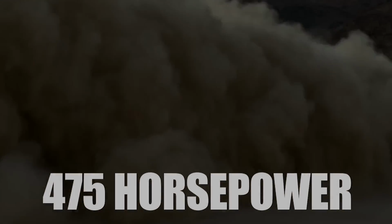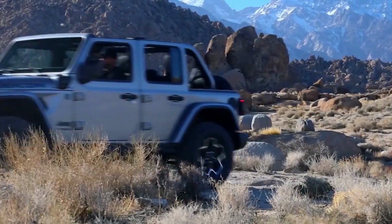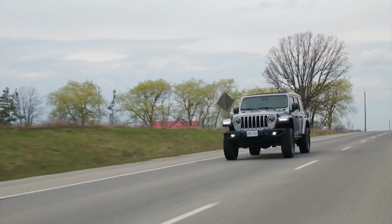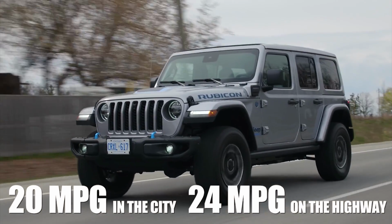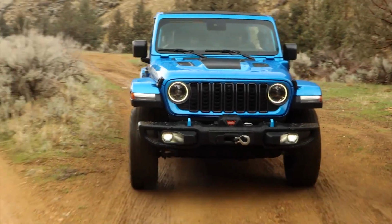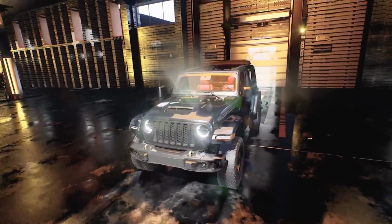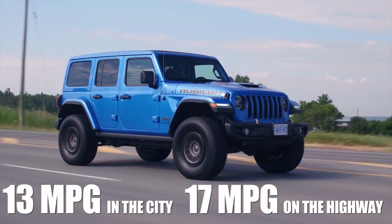Now let's say a few words about fuel economy. The 4xe won't impress you with 20 mpg combined, but on the other hand, it offers 21 miles of range and 49 mpg equivalent in the EV mode. For comparison, the base V6 can return up to 20 mpg in the city and 24 mpg on the highway with the automatic transmission and mild hybrid system. The Turbo 4 is even better as it returns up to 22 mpg in the city. As expected, the V8-powered Wrangler is by far the thirstiest option, with average fuel consumption that goes around 13 mpg in the city and 17 mpg on the highway.